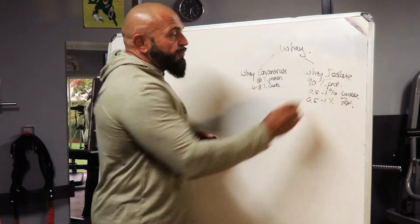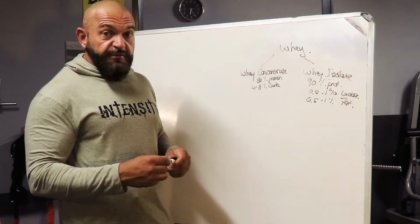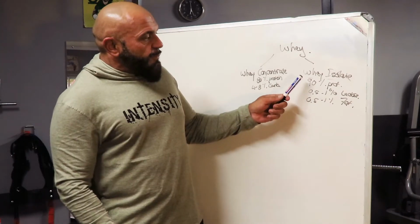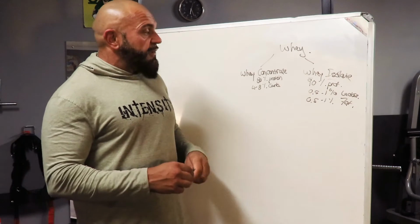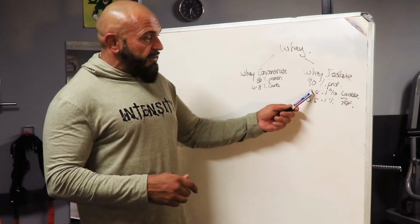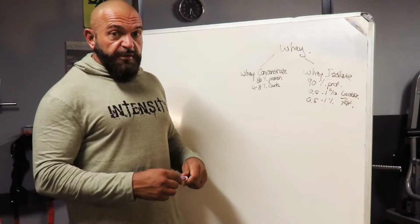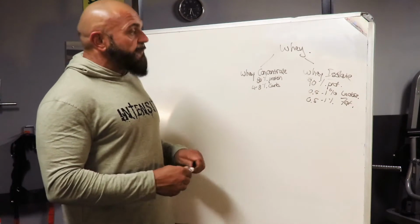Because of the extra filtration, whey isolate is quite a bit more expensive type of whey to use. Like I said, it's about 90% protein. If you're lactose intolerant, it's a very good whey to use because it basically removes all lactose. And if you're quite conscious about the carbohydrate content of your whey, it's also the way to go.